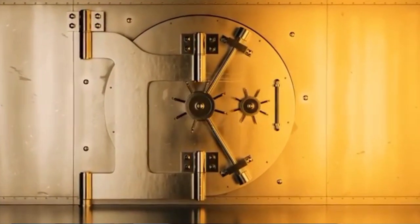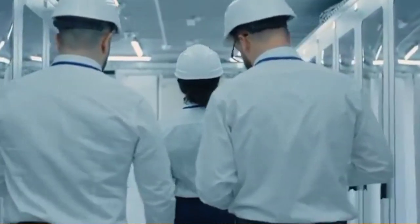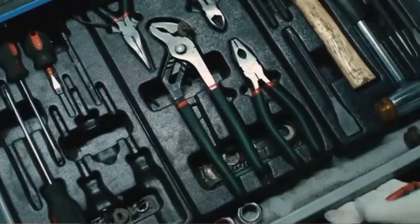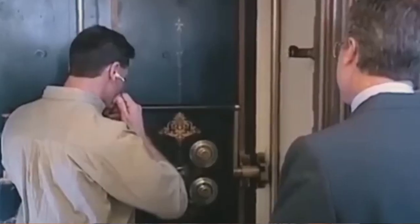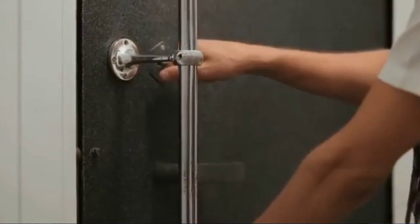The bank staff felt that it is still stuck as usual, so they contacted the vault manufacturing company. After half an hour, the company's experts came to the bank and started attempting to open the door. But the surprising thing was that even the experts from the company couldn't open the door this time. They made several attempts, but this door was not ready to open in any case.